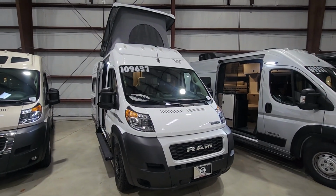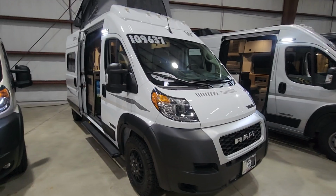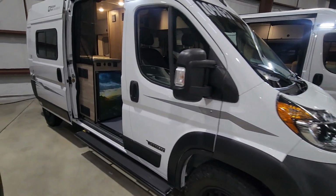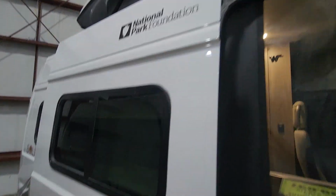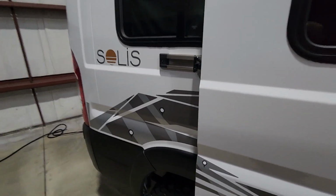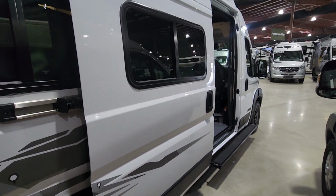Okay guys, here's a brand new 2023 Winnebago SOLIS National Parks Edition that has the black tires, the outside pinstriping, and you see it says National Park Foundation Edition. This pinstriping and the black tires, it's kind of the major difference between the regular version.